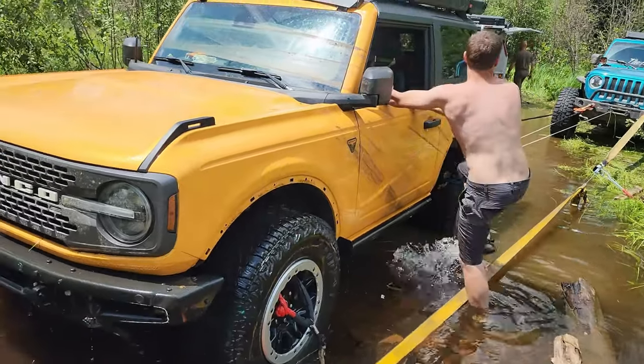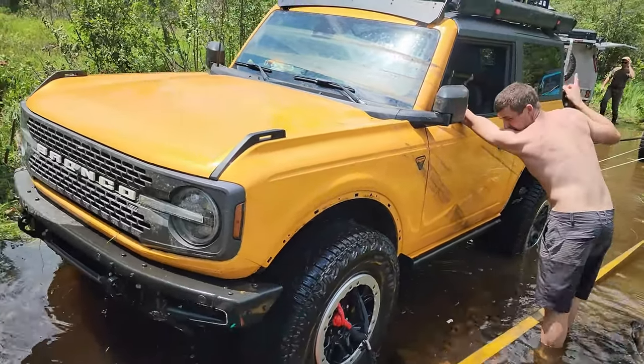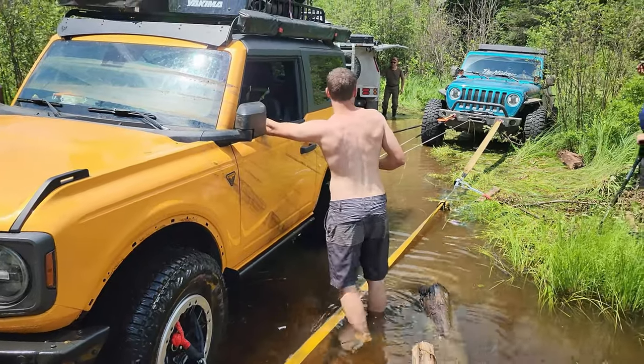Looking at the high water marks on the windshield, you can see how far pitched down it was in the water. Just utterly shocking.